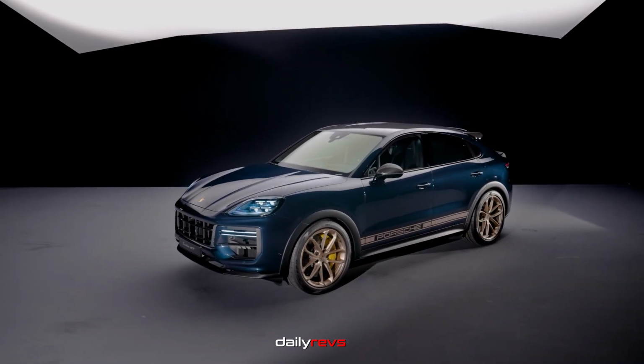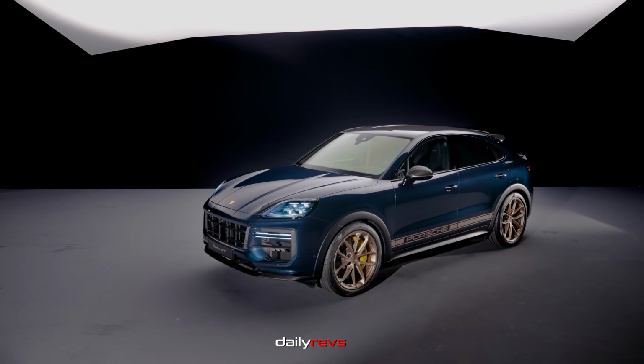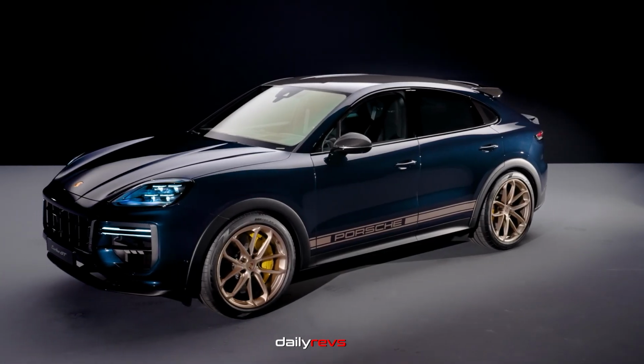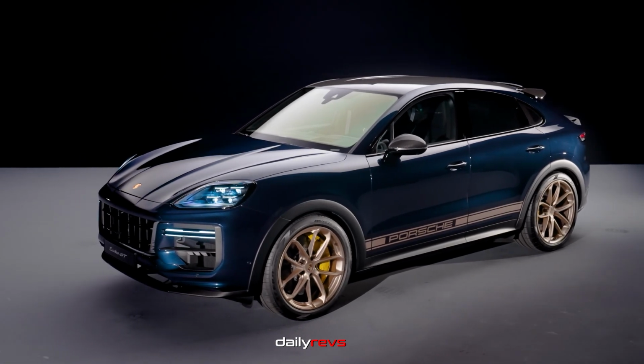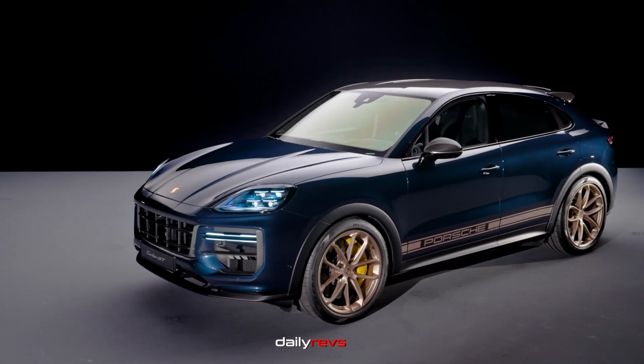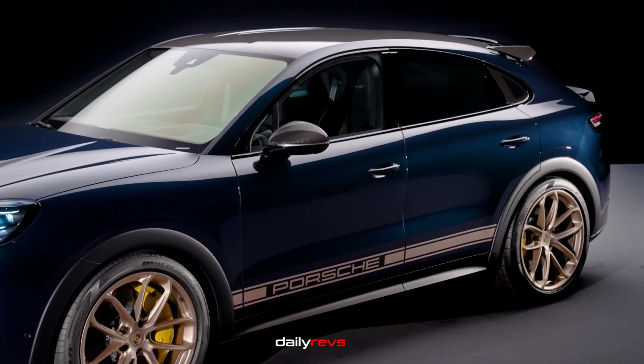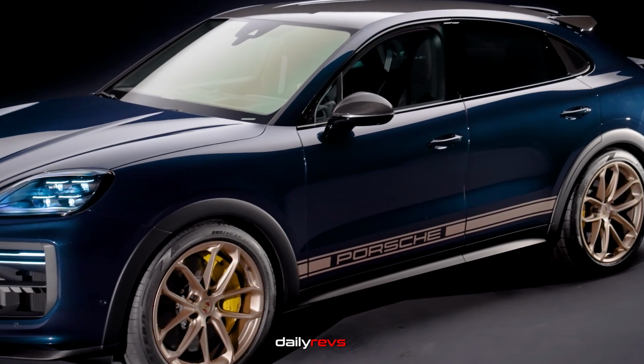Let's take a closer look at the impressive 2024 Porsche Cayenne. This isn't just your typical mid-cycle refresh. Porsche has gone all out to make this SUV even more extraordinary. So, let's dive right in and explore what's new for the 2024 model.